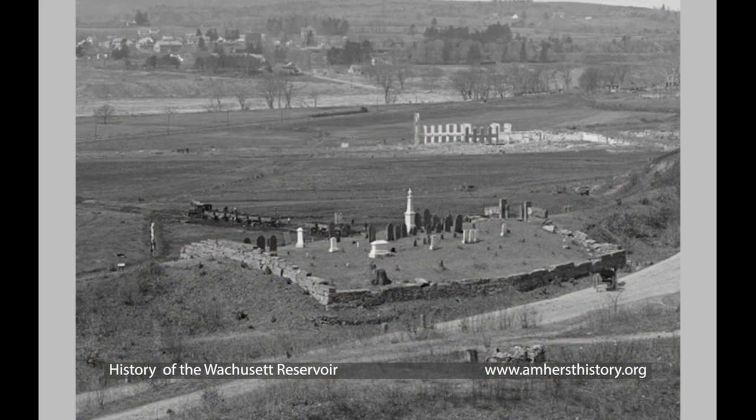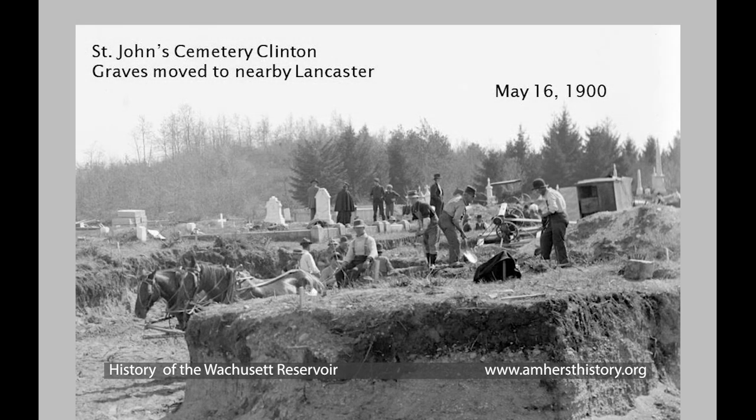Cemeteries. What do you do when you have a cemetery that's going to be flooded? So two cemeteries with almost 4,000 graves had to be removed. It was a difficult job, but it was done with as much care and respect as possible. So here we have a picture of St. John's Cemetery in Clinton, and they are in the process of removing bodies.